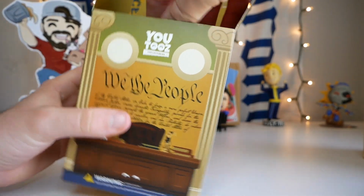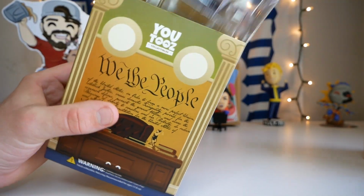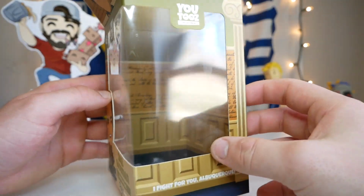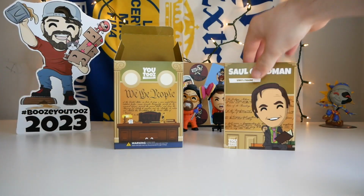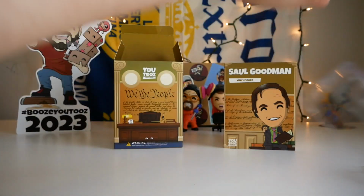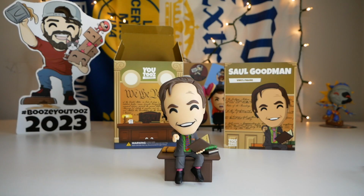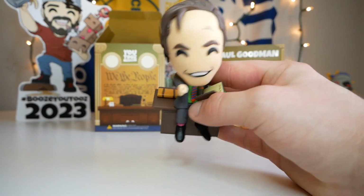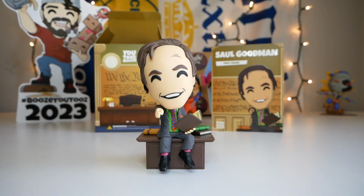But now let's take this figure out and let's check out the inside box design. And it looks like it's just going to be the design of his office there. Very cool. But now let's throw the box and the sleeve in the back here, and let's check out the figure. Man, that thing was really stuck on there, but here it is. Very cool. Man, his desk seems so small in comparison to his body here. Very strange. It gives me like the commercial vibes, you know?